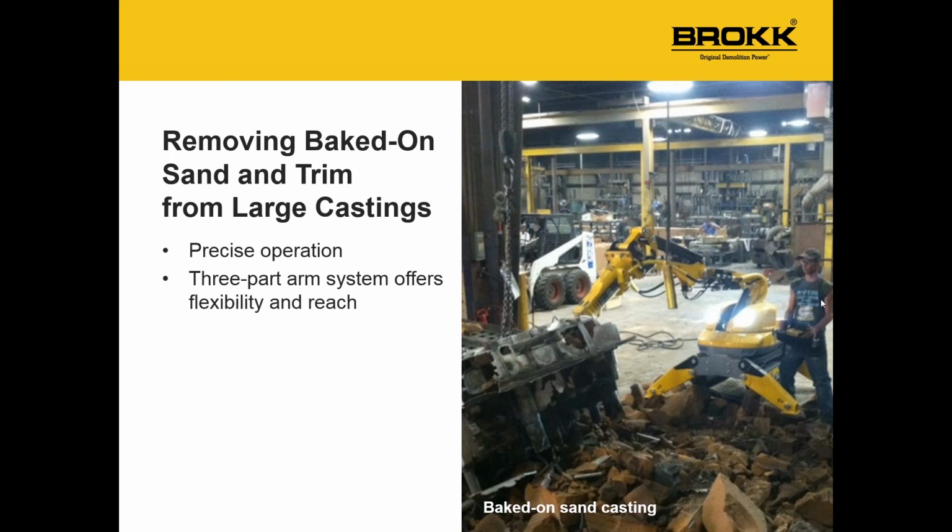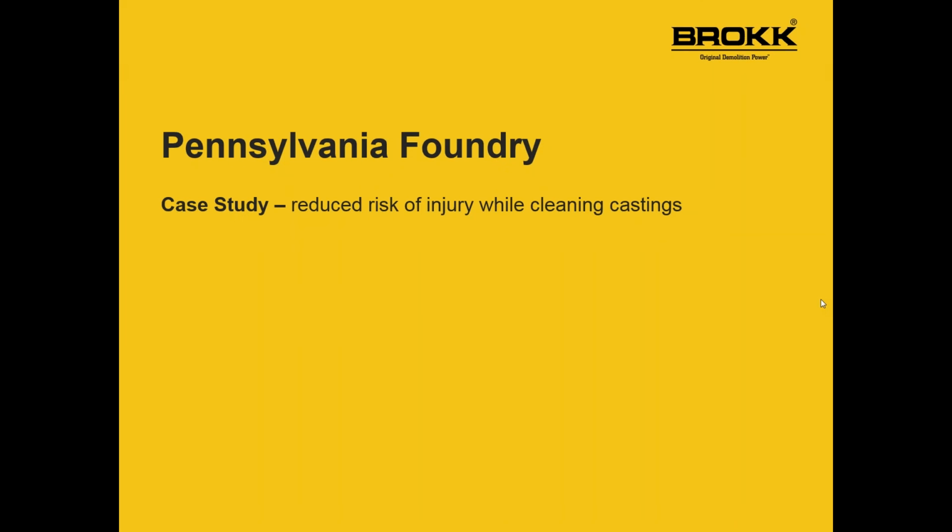without damaging the underlying casting. So this final case study kind of brings it all together, and this again is using the demo robot to remove the baked-on sand from the casting.